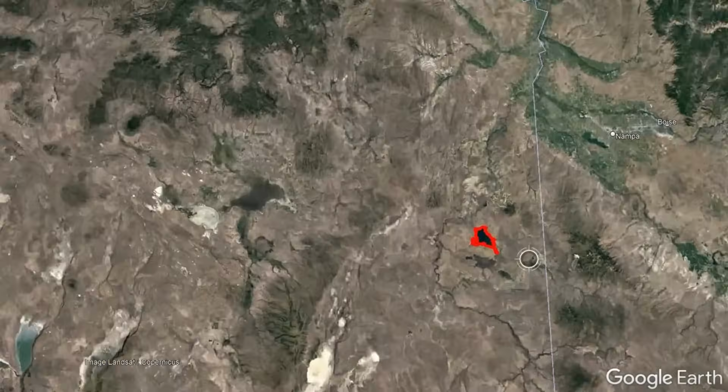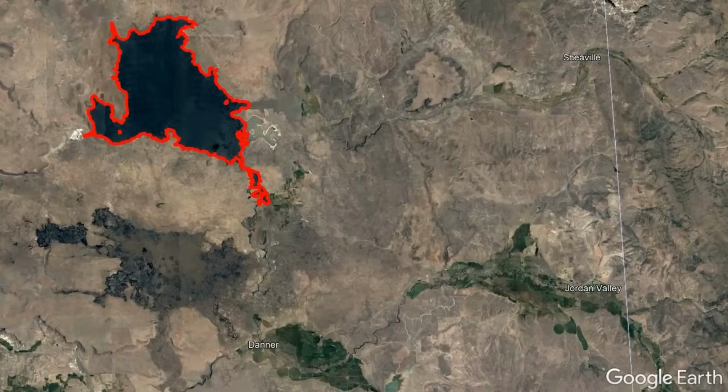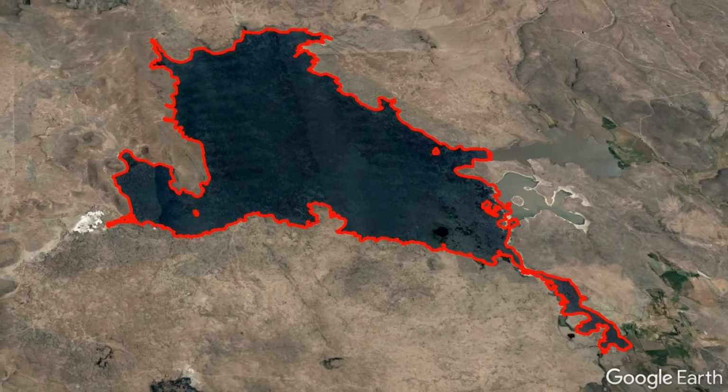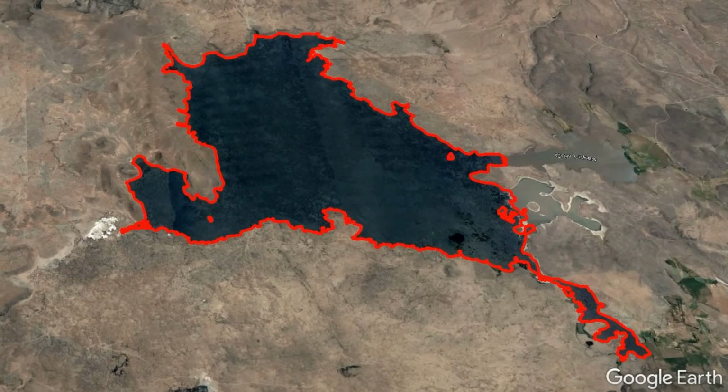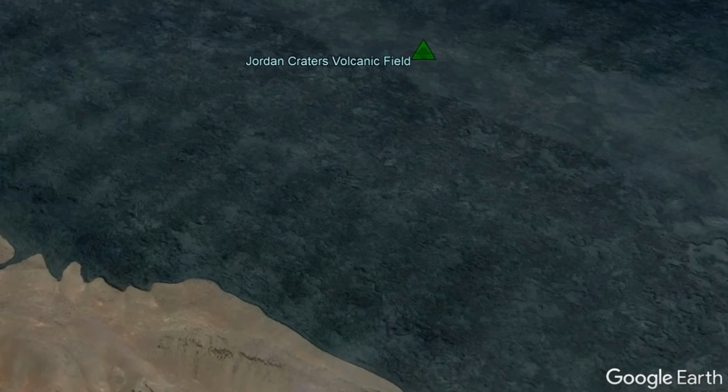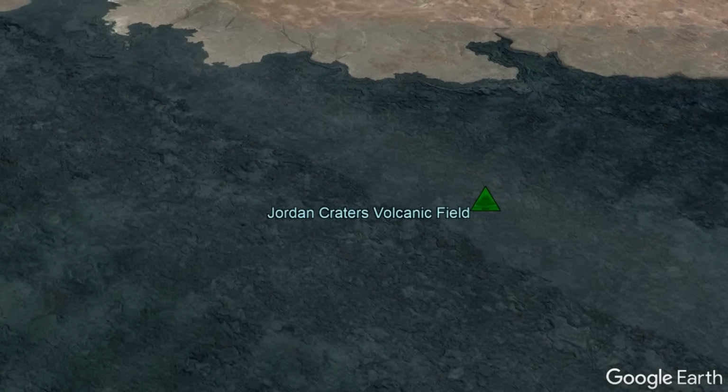The youngest of these lava fields formed a mere 3,200 years ago and is today located only 18 miles west of the border of Idaho or 20 miles northwest of the community of Jordan Valley. This community is how the complex of young lava flows received its name, being known as the Jordan Craters.